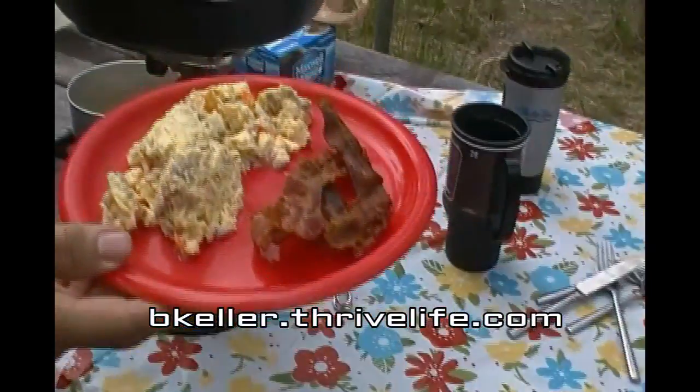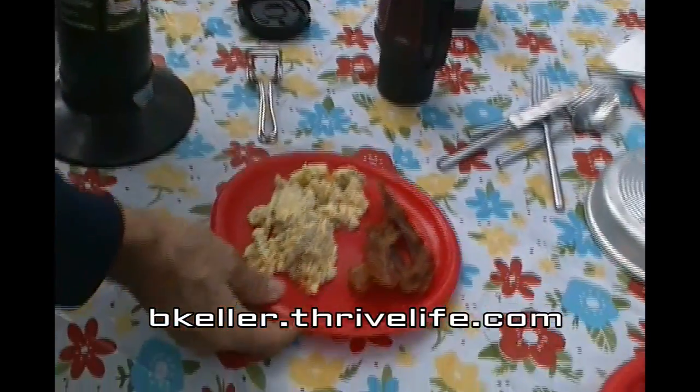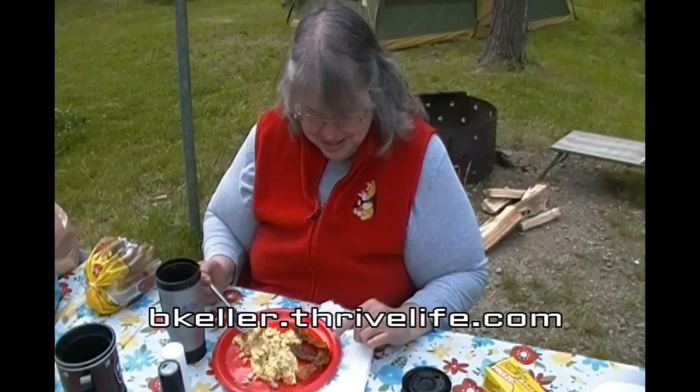Fast and easy breakfast. For a camping breakfast, looks wonderful. So how's your breakfast? Oh, this is really good. Yep. It's yummy.